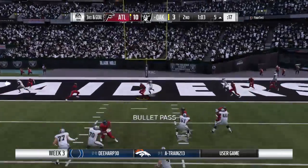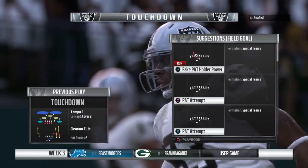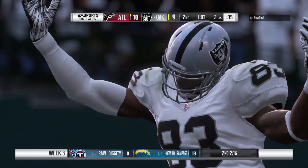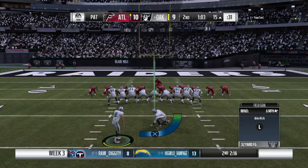Working from the gun, it's Carr. And that is caught. Touchdown, Raiders. David Njoku, his first touchdown of the new season. And the Raiders, they're within an extra point of tying this thing up.